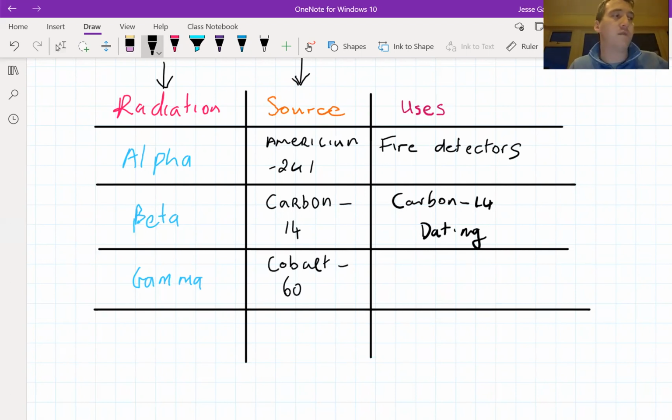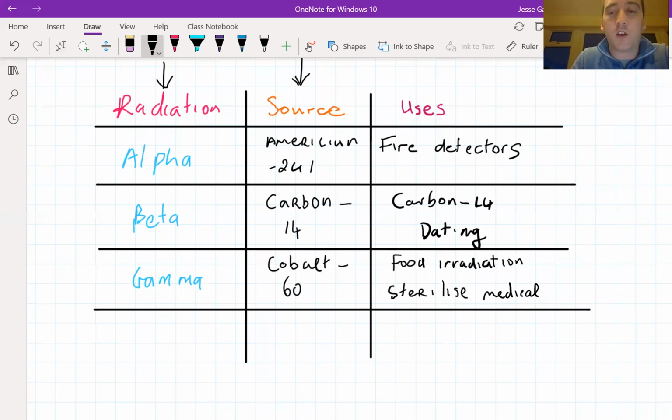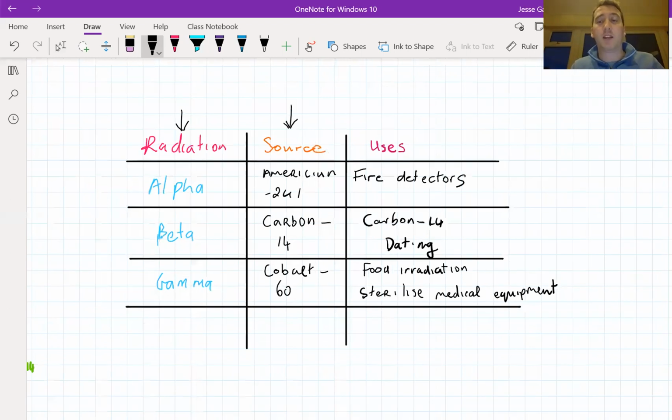Okay, and what about our uses then? Our uses of gamma radiation. So gamma radiation can be used to irradiate food. So food irradiation, which just means to treat it with gamma rays to make it last longer. And it can also be used to sterilize medical equipment. So two really important uses of gamma radiation. All right, so hopefully you have that full table taken down now. It's an important thing to try and learn and remember.